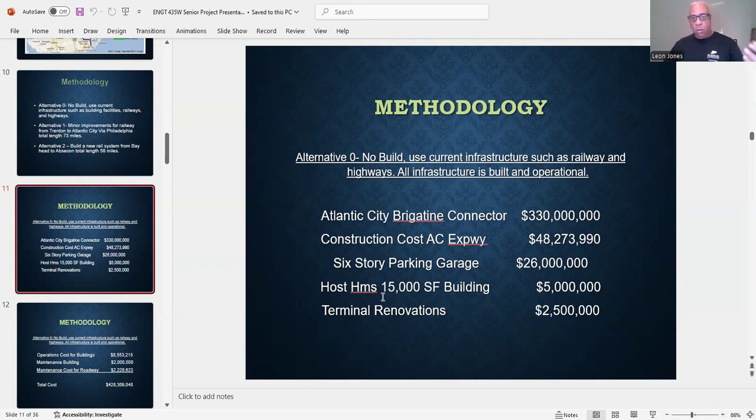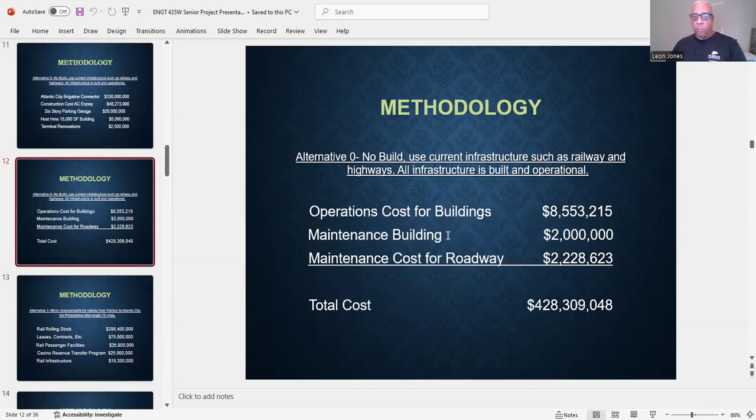Now, when we go with the no-build alternative, this is the cost right here of the actual infrastructure now. You have your renovations, you have your HMS building, which hosts your restaurants. You have a 6-story parking garage, your construction of the Atlantic City Expressway, and your Brigantine connector. Now, you have your operations cost for buildings, your maintenance of a building, and your maintenance cost for roadway. Comes out to $428 million.